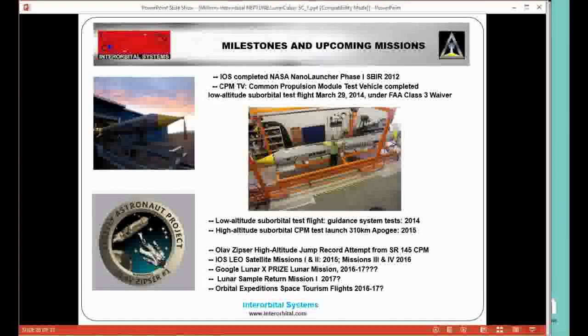I was just wondering if you have payload space on the suborbital test. We do. And are you expecting to recover from the 300 kilometer? Potentially. We're going to try it, yes. So we'll see. That's no guarantee, but we will try.